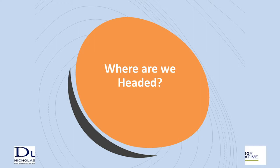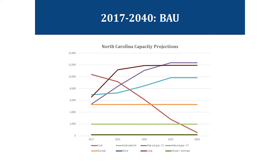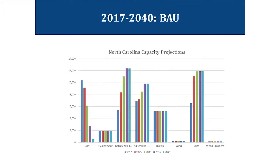So where are we headed? These are the projections based on IRPs. And you see some leveling out in the near term of coal, but then a continued downturn of coal. You've got nuclear staying about the same. You've got hydro staying about the same. You have both kinds of gas, combined cycle and combustion turbines, on a pretty sharp increase, and then leveling out in the mid-2030s. That tells you the same thing.